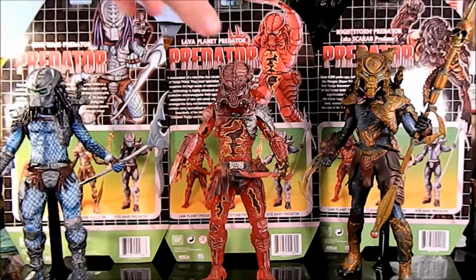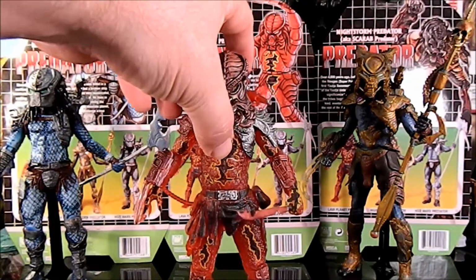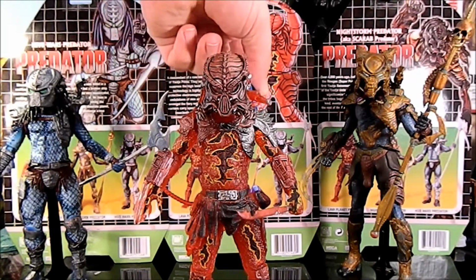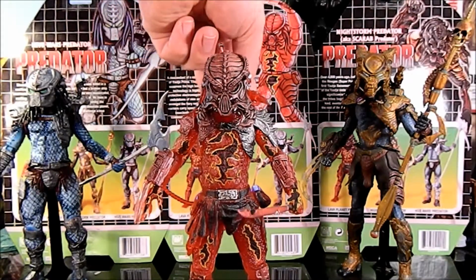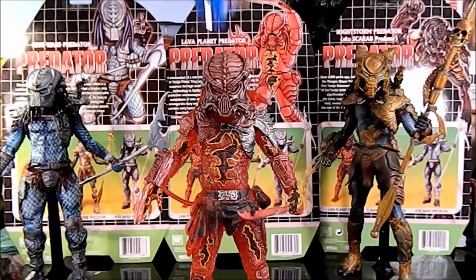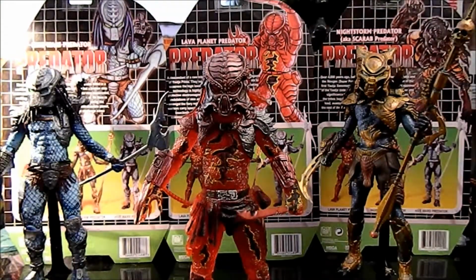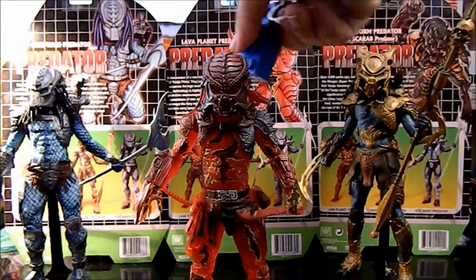The Lava Planet Predator, of course, is nice and translucent, which if I could look around really quickly, maybe I can find a flashlight, which I don't see one, doggone it. Awesome. Nice translucent figure there. Actually, I can't really tell. So much light on the front of these guys. There we go. That should show through pretty good.